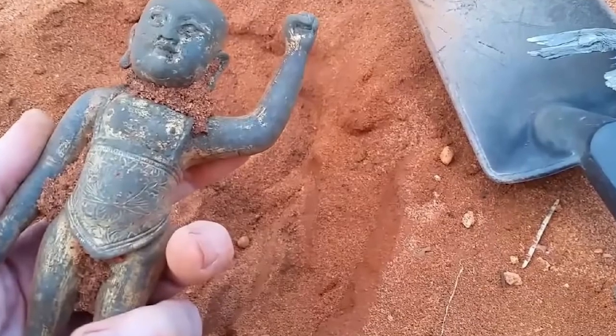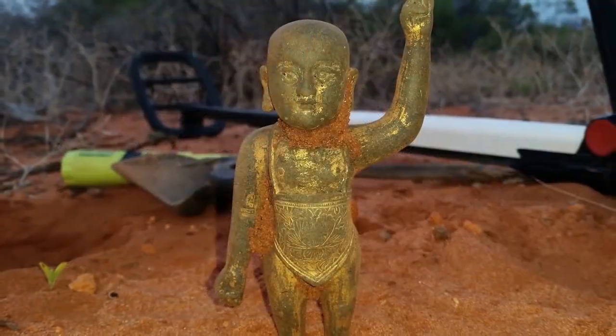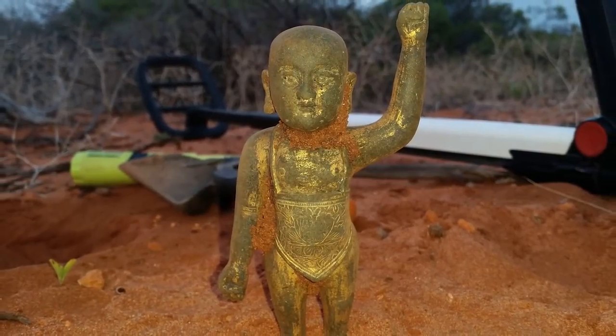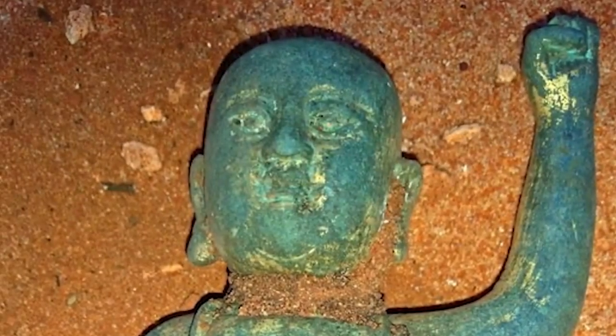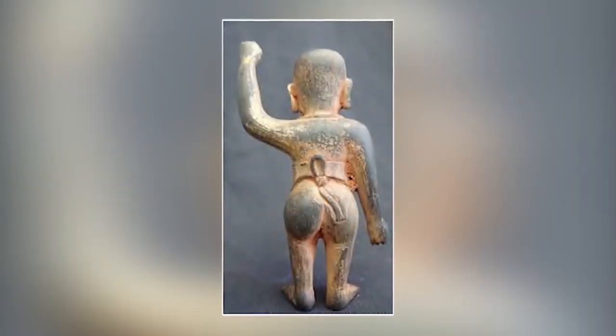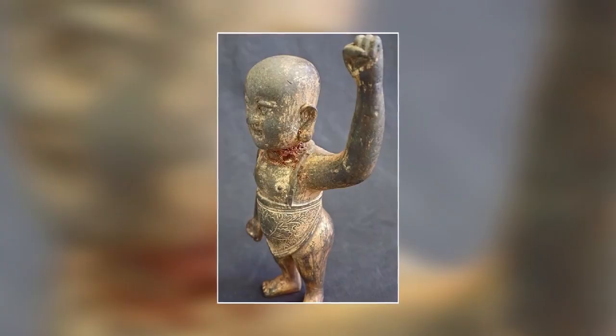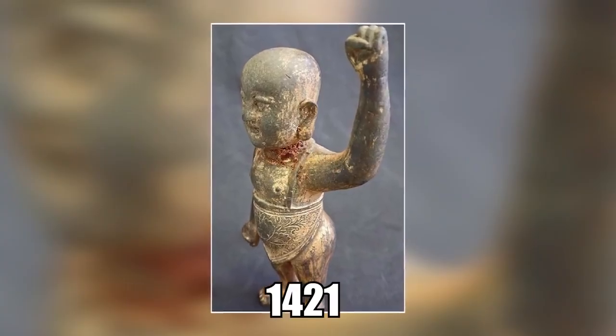They reported their find to the WA Maritime Museum and also got in touch with the Chinese ambassador and the Museum of Chinese Australian History. Antique dealers identified it as a Ming Dynasty artifact, and how it got to Australia was anyone's guess. It is thought that it might have come from a Ming treasure voyage to the island in 1421.